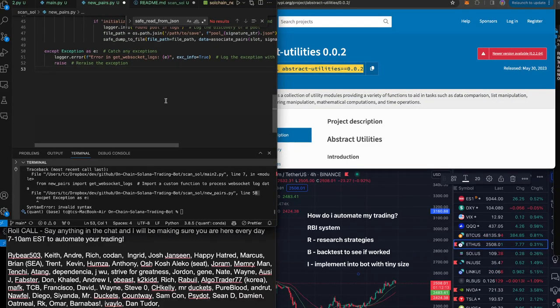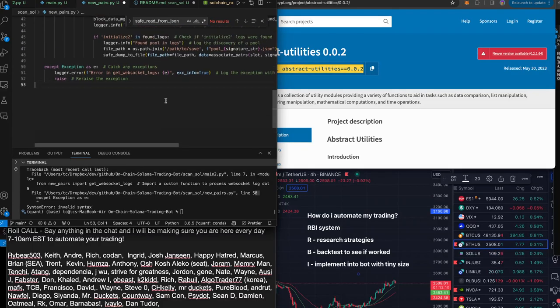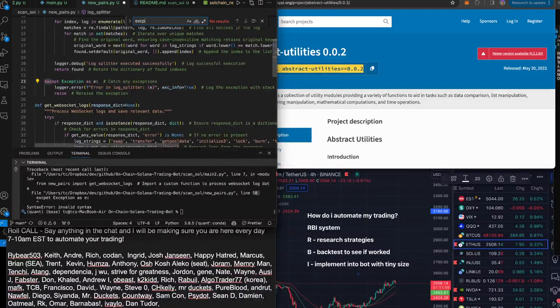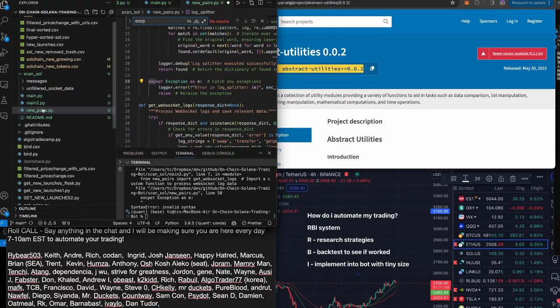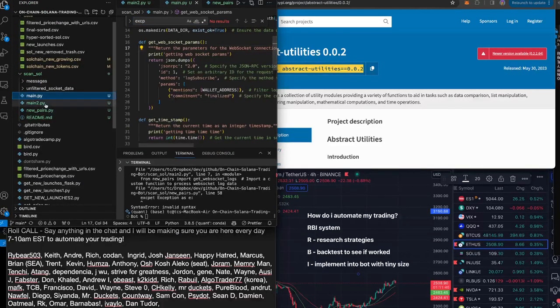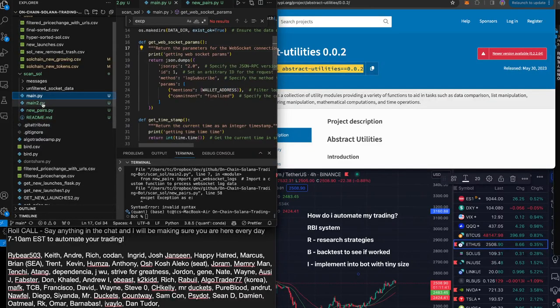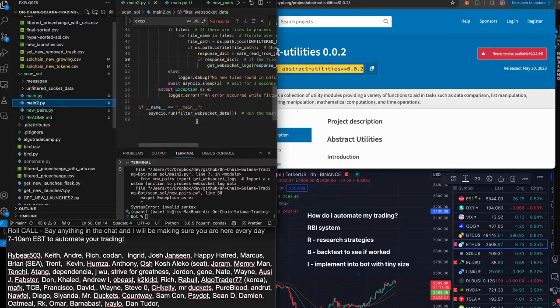New pairs. This is weird. EXCP is what I wrote. EXCP. Dude, this is weird. Oh, maybe I didn't save it. I was gonna say, gosh darn, that's weird. I just didn't save it. That's it.